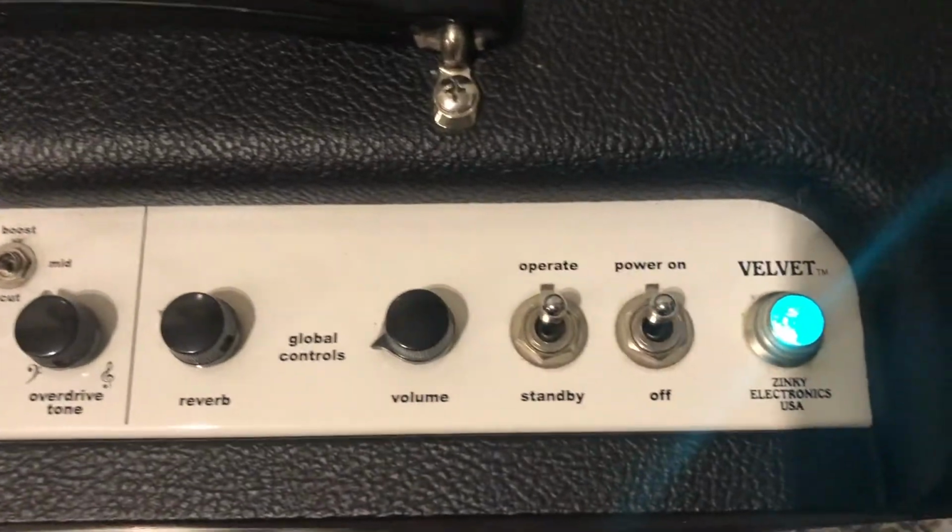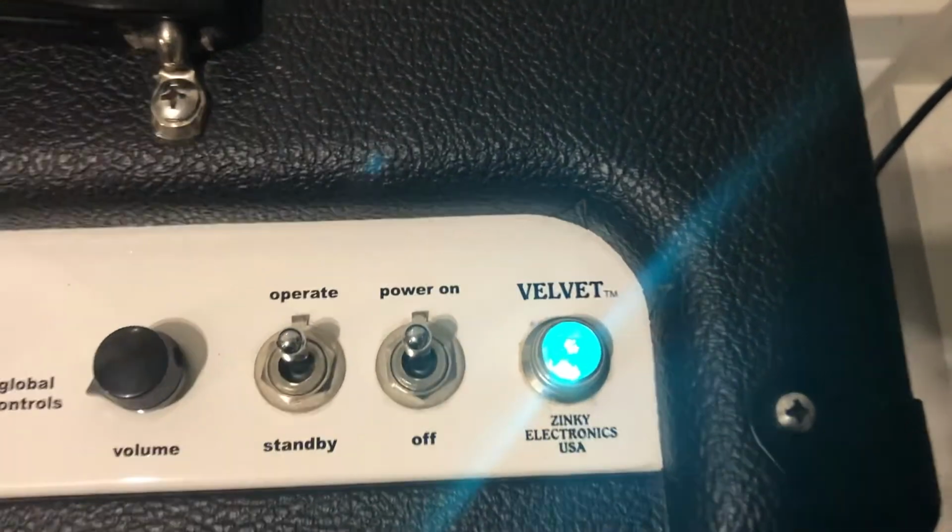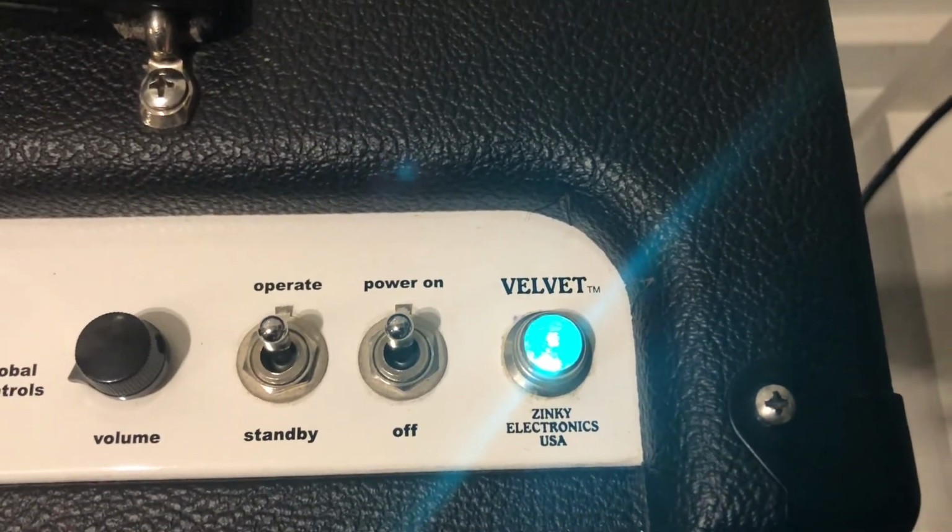And then your standard tube amp, valve amp, standby, and power on, and a lovely blue light that's shimmering at us and saying hello.